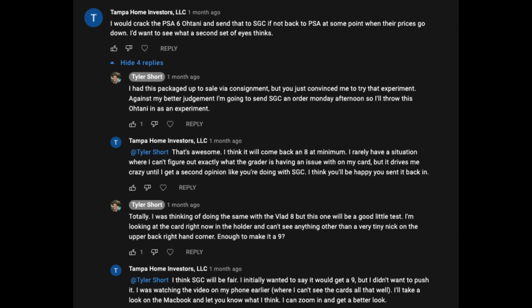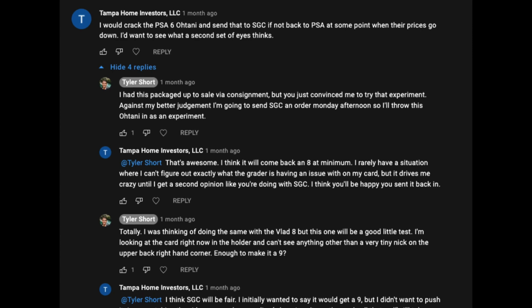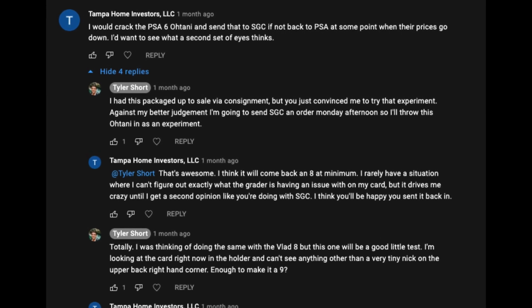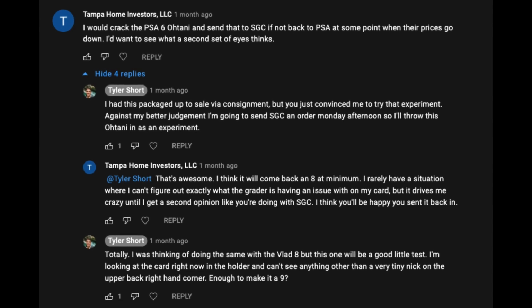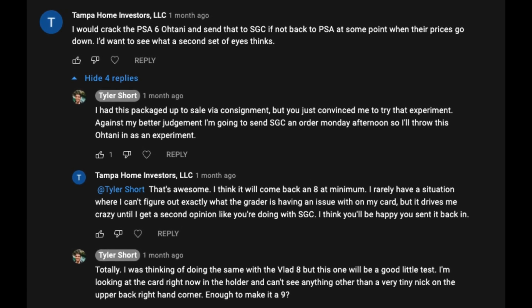So bottom line is, I bought the card, sent it to PSA at the National, and it came back a 6. After I uploaded the video, I was pretty content with just selling this card. Who wants a PSA 6 Ohtani in their collection, especially whenever he is at his all-time high price? Might as well sell it now.